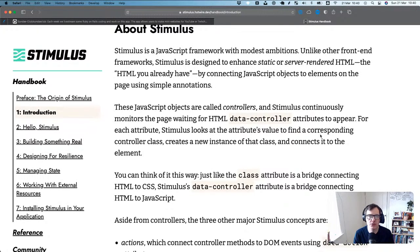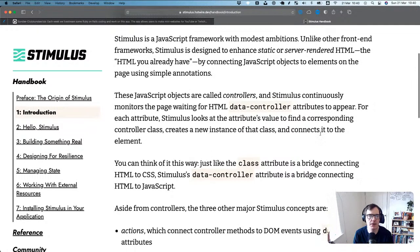These JavaScript objects are called controllers, and Stimulus continuously monitors the page, waiting for HTML data-controller attributes to appear. For each attribute, Stimulus looks at the attribute's value to find a corresponding controller class, creates a new instance of that class, and connects it to the element. Okay, so it's tying everything together. I have looked at this before, but I haven't really delved in. So today we're going to hopefully get to this building something real part. I'm excited by that part.